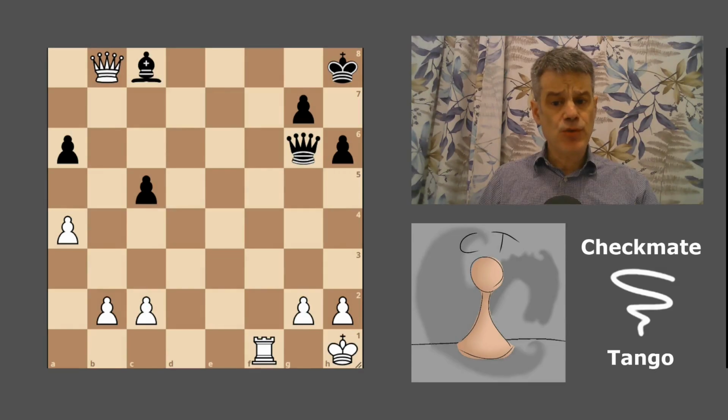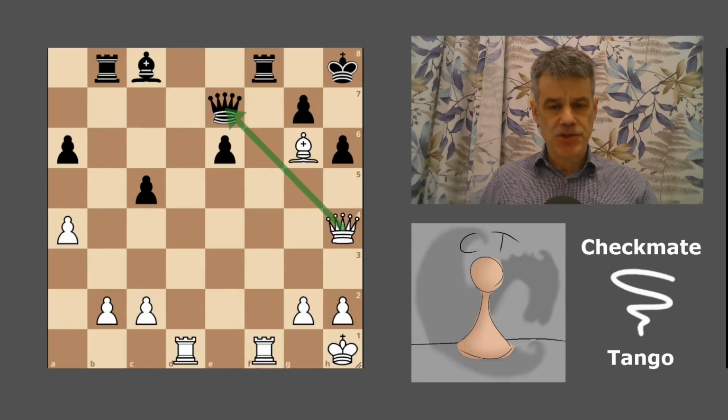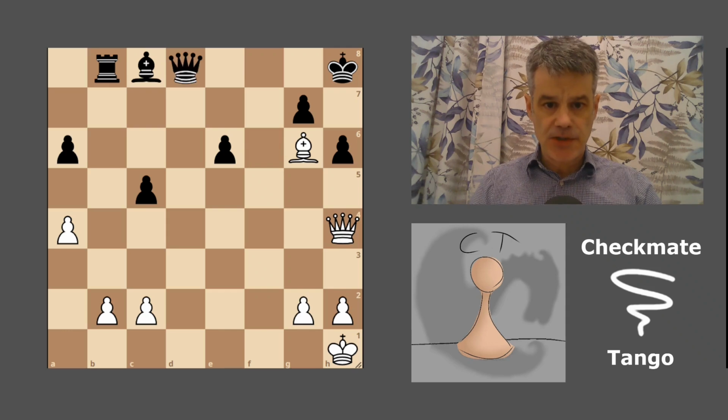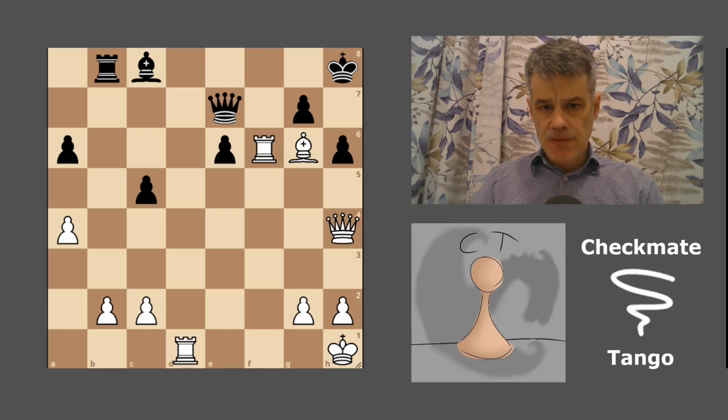So let's look once more into this critical position. Black could also play rook f6 to cover his queen, but it doesn't help as well. White just takes, and it is no use taking this rook with the queen because of rook d8 and checkmate in the next move. On the other hand, if black takes with a pawn, there is a checkmate as well.